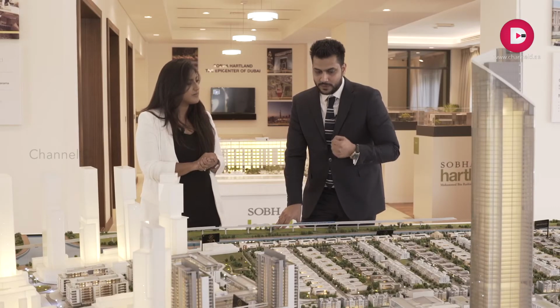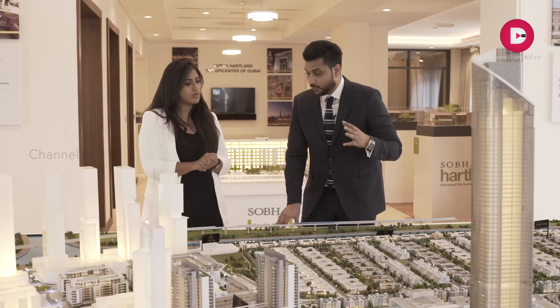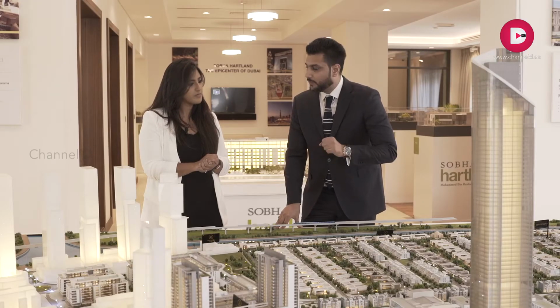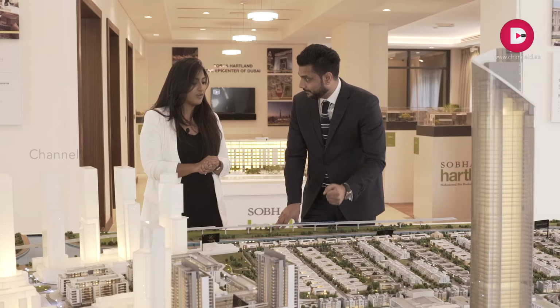Yeah, and can you tell us something a little more about this project? Yes, so this project, especially, we are marketing this as a forest villa. So 30% of this 8 million square feet is dedicated to landscaping and heavy plantation. So imagine living in a forest just 3 to 5 minutes away from downtown Dubai, on the bank of the Dubai Canal. Oh wow, okay.